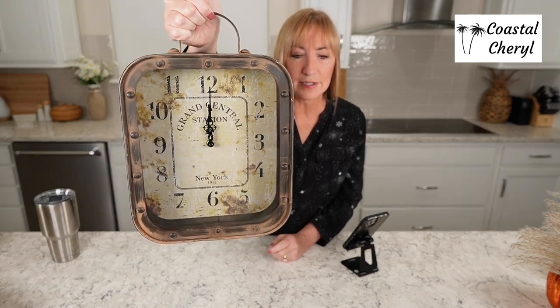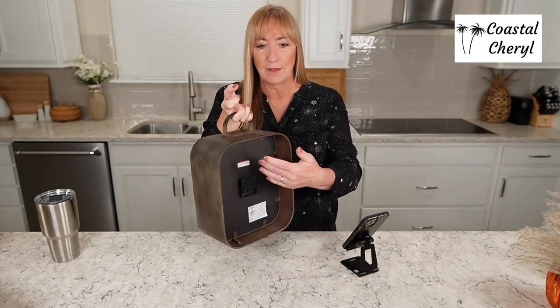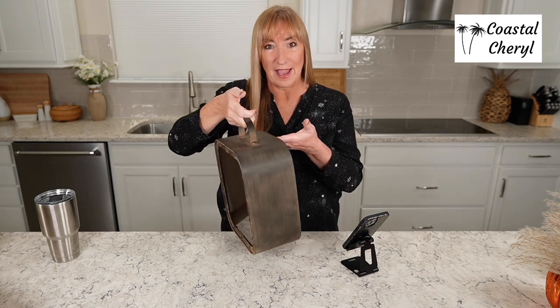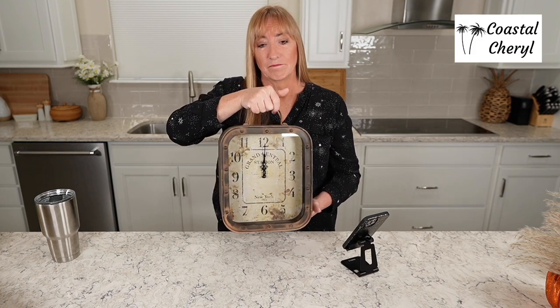It says Grand Central Station, New York, 1913. It looks really like an antique, but obviously isn't. The back is kind of hollowed. You put your batteries in there. That way it's not quite as heavy. I mean, it's still heavy enough, but it could be a lot heavier. I love this. It would look fabulous on a mantle. I've always got this displayed somewhere in my house.